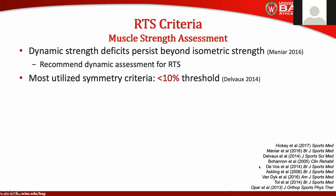Do you have any evidence from the literature, if you do the test and then they have insecurity or pain, do you have any information on what they do in those 3 to 5 days before they retest? Yeah, so we'll circle back to that. There's a couple studies specifically that do address some of that.